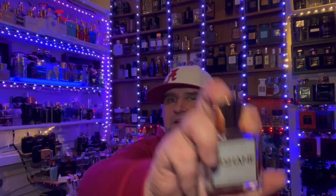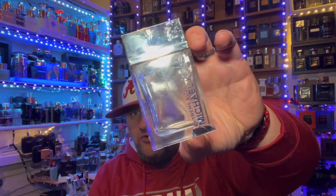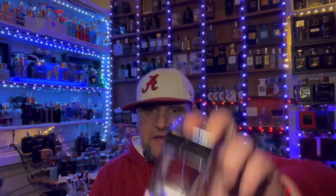Nishane's Wulong Cha. Love this fragrance. Great fragrance. The original one from my original collection. I have another bottle somewhere. Michael Kors Blue Extreme, one of my wife's favorite fragrances, without a doubt. Look how much I've worn this thing out, not sold any of it. One of the best fragrances in my collection. I'm glad I have another bottle.